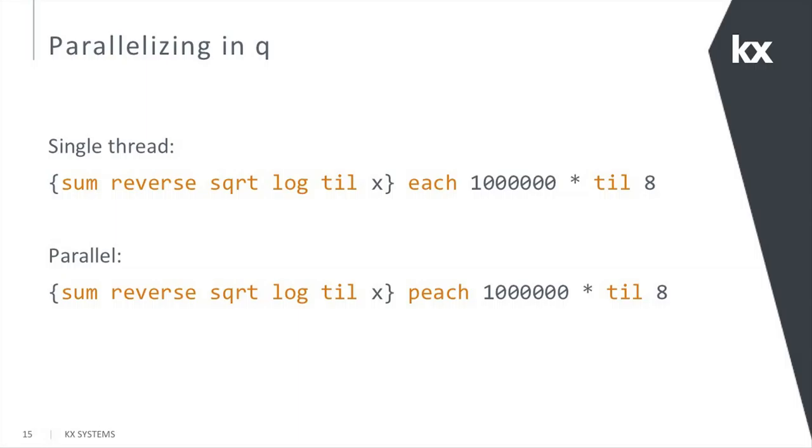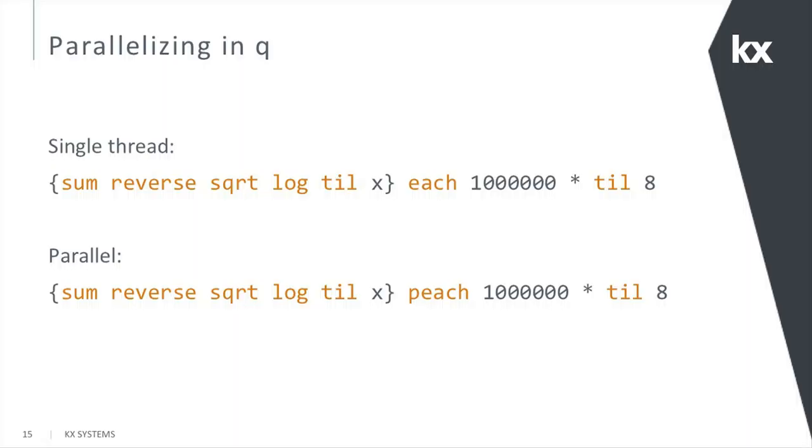And then we move on to parallelization in Q, which we'll hear a little bit more about in a few minutes from Jay. But basically, Q has a very, very simple multi-threaded API. You essentially pass it the number of slave threads or slave processes as a command line parameter. And then to parallelize your functions, the first example here is, say, a complex function in curly parentheses, and then we're doing it each over a vector of eight very large numbers.